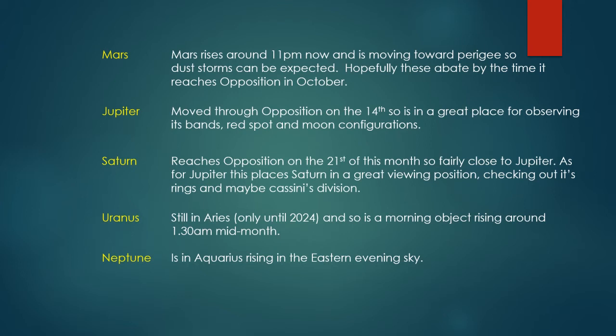Jupiter moved through opposition on the 14th. It is in a very good place for observing at the moment, particularly its bands, red spot, and the various moon configurations. Saturn reaches opposition on the 21st of this month. If you look in the sky at the moment, Saturn and Jupiter are very close together. And as for Jupiter, Saturn is in a very good viewing position. Its rings are worth checking out, to possibly even see Cassini's division.